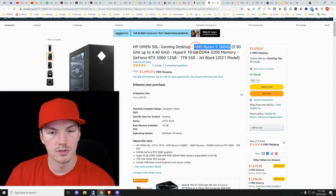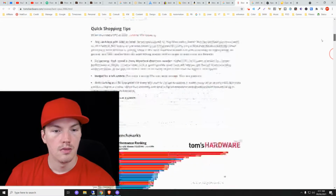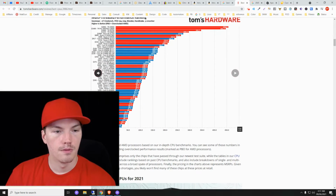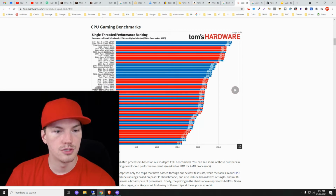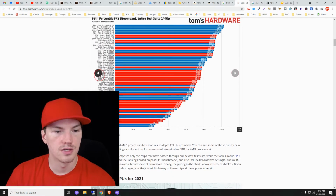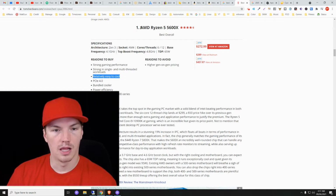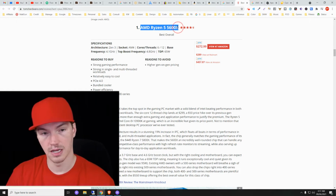So let's talk about this processor. I did some more research on processors. There's a great article from Tom's Hardware here. They show benchmarks on a lot of processors, and you can see on single threaded performance ranking, this Ryzen 5 5600X ranks really high. So when you look at these various prices, the Ryzen 5 and the i5 still rank very highly amongst a lot of other newer, more expensive processors. And if you look at the overall average, it's the Ryzen 5 5600X.